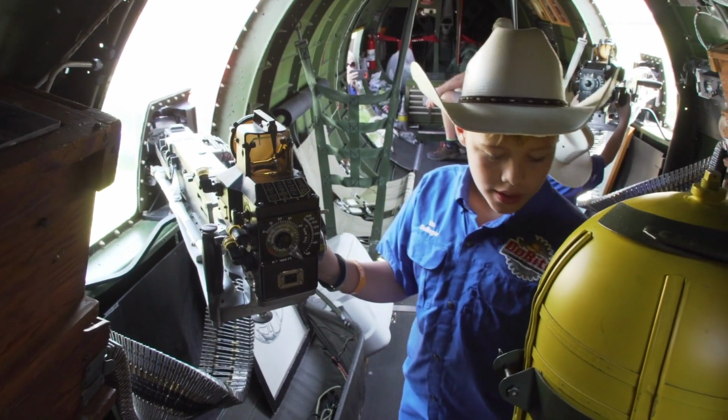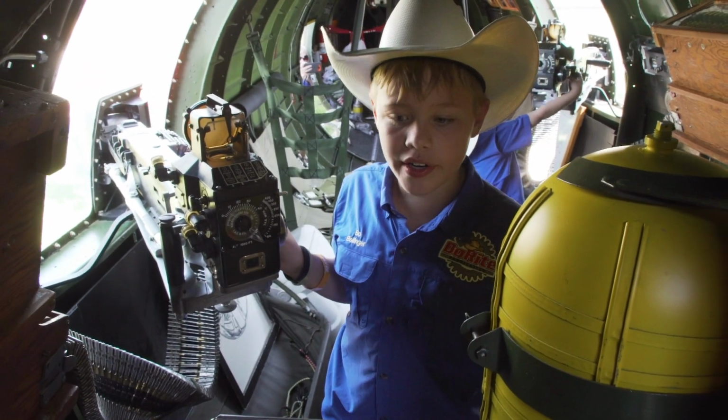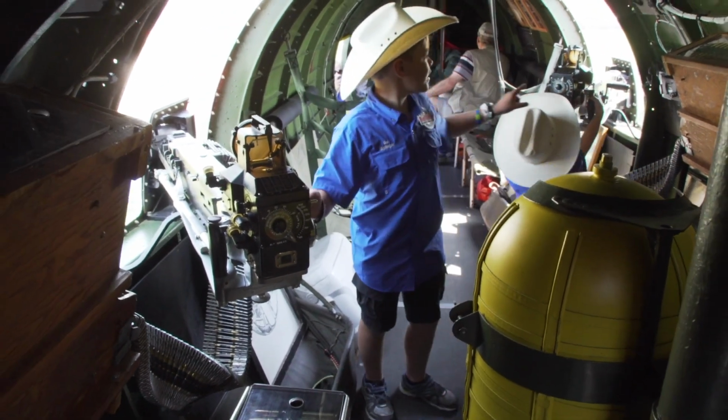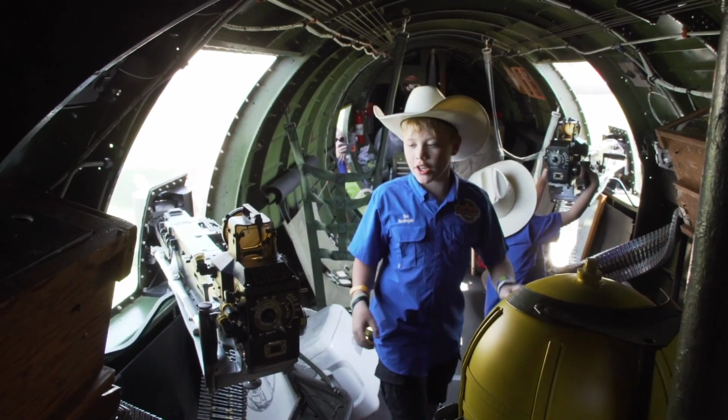Alright, so this is the bombardier's turret, which is very cramped, and a man would just sit here like this. These are the waist gunners, where two men would sit and defend the waist.